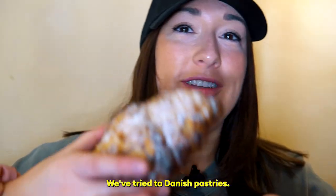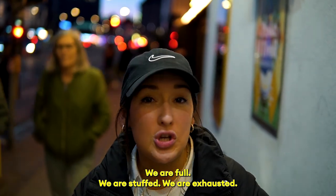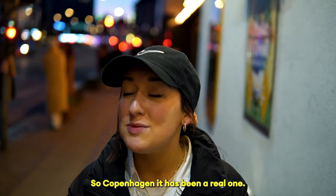I am exhausted. We've tried Danish pastries, we've tried gasoline grill, we've tried Grød porridge. We are full, we are stuffed, we are exhausted. So Copenhagen, it has been a real one.